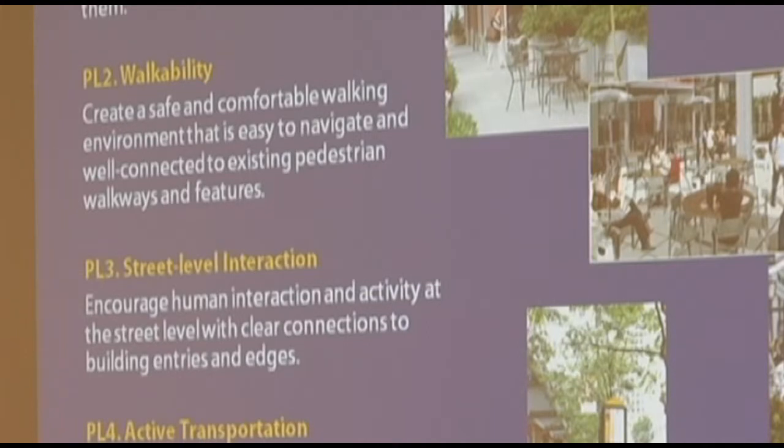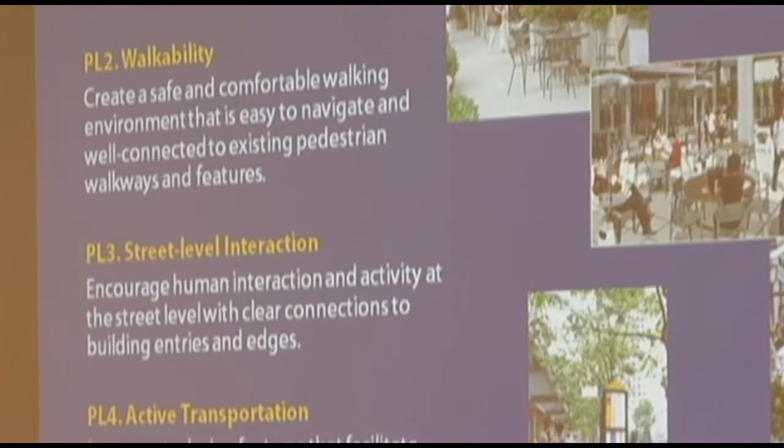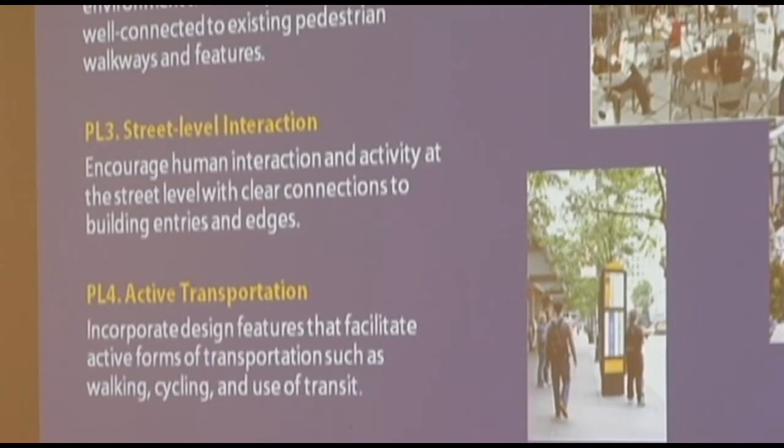Street level interaction. You've got the space, it's walkable, but is there any reason to walk there? It's got to be interesting. It's got to be fun. There's got to be some reason to get out there and something to look at, people to bump into. So that's what the third guideline is about.